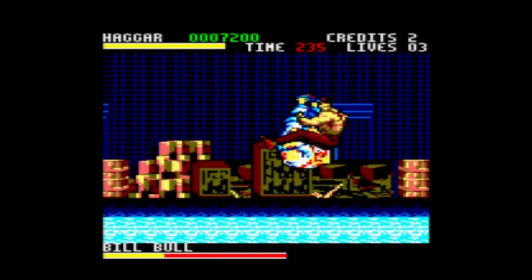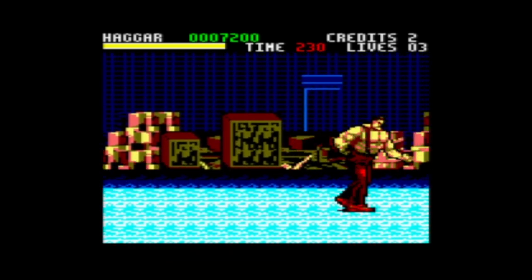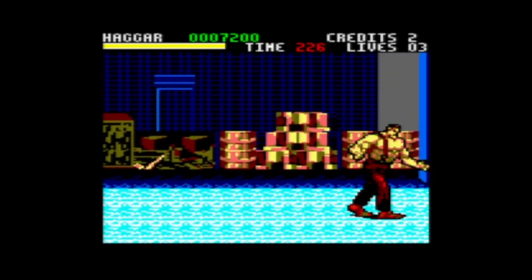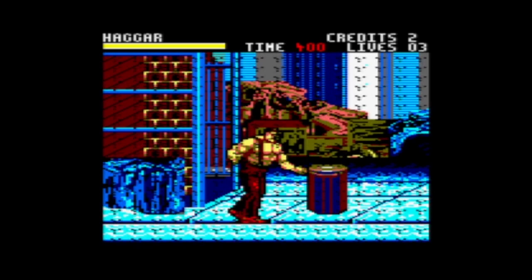Yeah, pile drive Big Bill. Or Bill Bull, rather. Let's get out of this area. This area is dangerous. Right, okay. So it's nice that when the time runs out, it doesn't throw you back to the beginning of the level. It just takes a life off you, which is interesting.